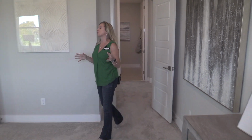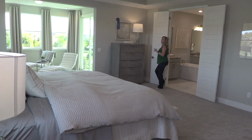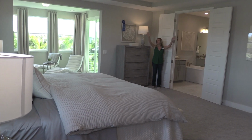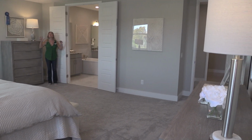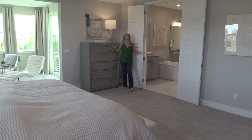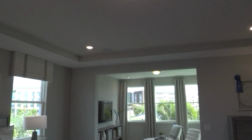And wow, is this a massively large master bedroom. It is spectacular. So you have a nice big, huge, and I mean huge, room. This alone is enormous. What a gigantic master bedroom. I love that they've done the tray ceiling here as well. And what's beautiful is this right here.